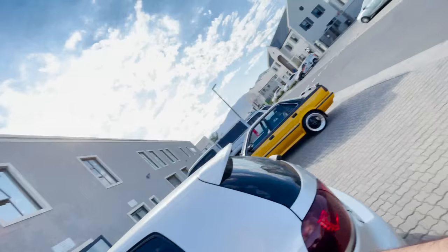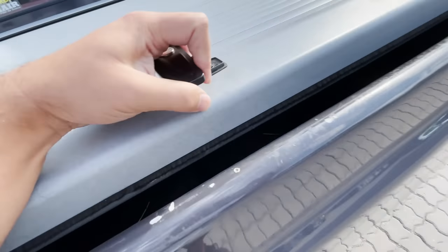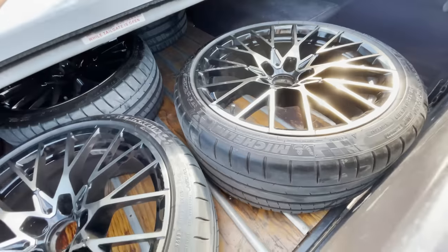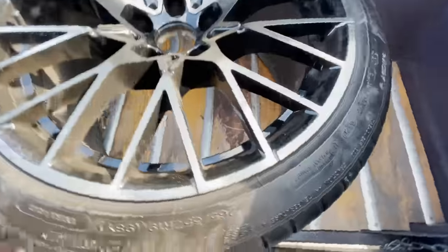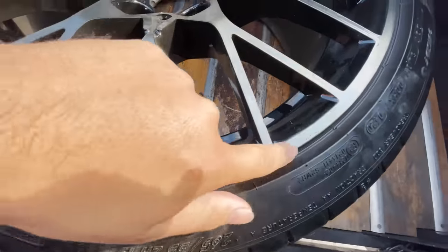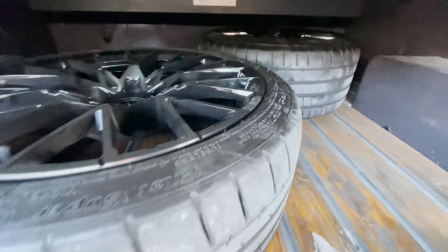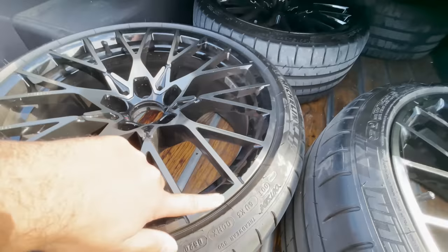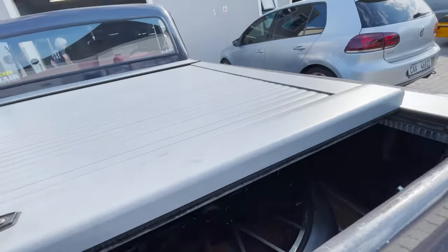So yeah, the wheels are in here. I'll show you. You guys can see here there are holes that we're going to fix, and on that rim there you can see the clear is chipping off, so that we need to sort out. So yeah, that's about it. I'm thinking now let's hit the road and see what's what.